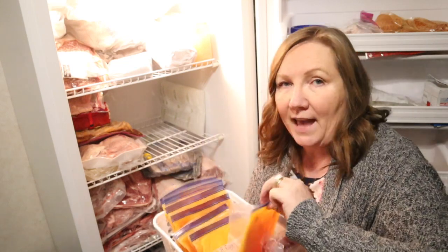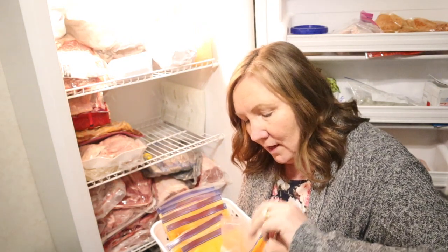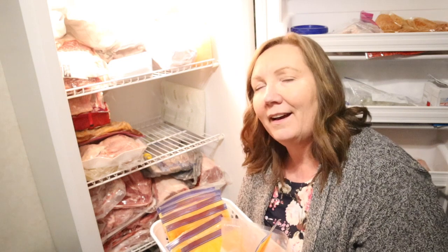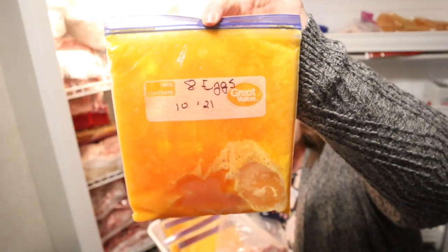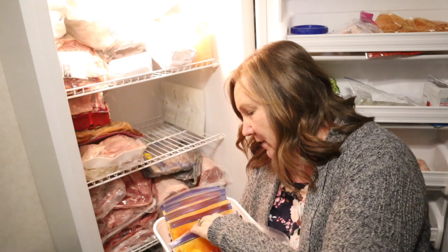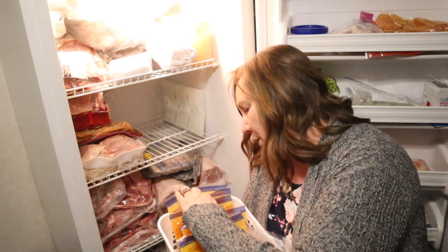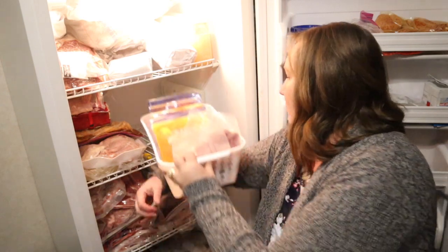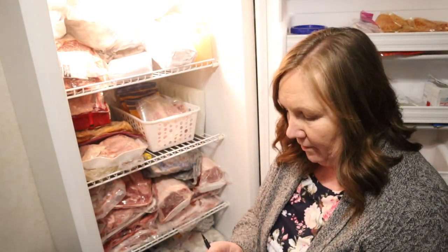We had a bunch of eggs, and so I broke 8 of them in a bowl and scrambled them, and then I put them in these freezer bags. So there are 8 eggs in each of these freezer bags. 2, 4, 6, 7. So that is something that I'm going to write on here.